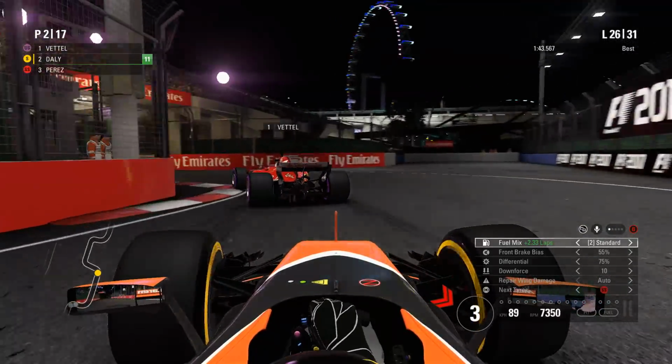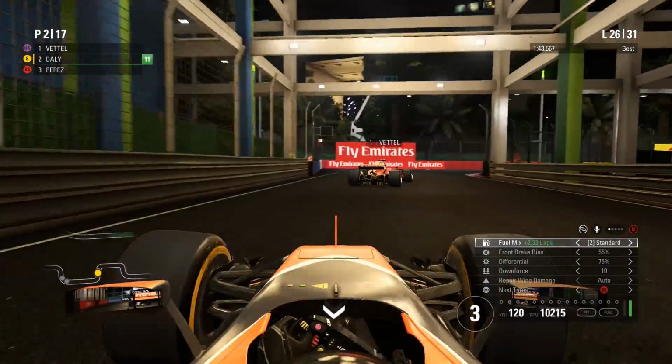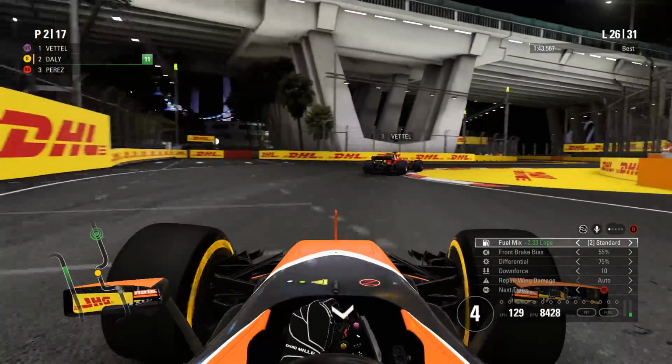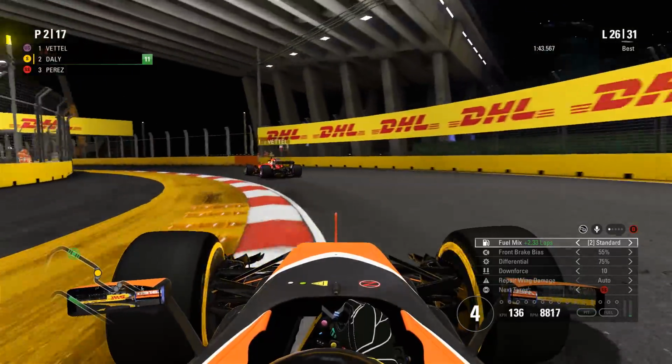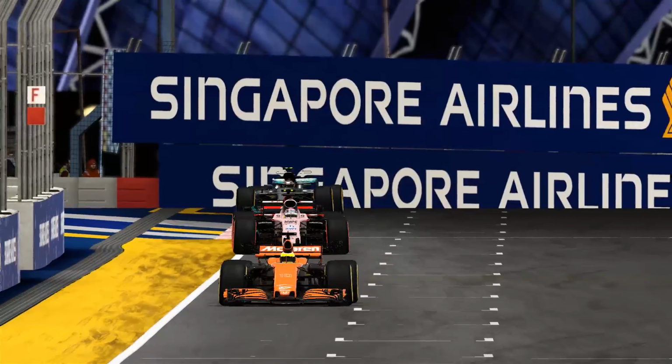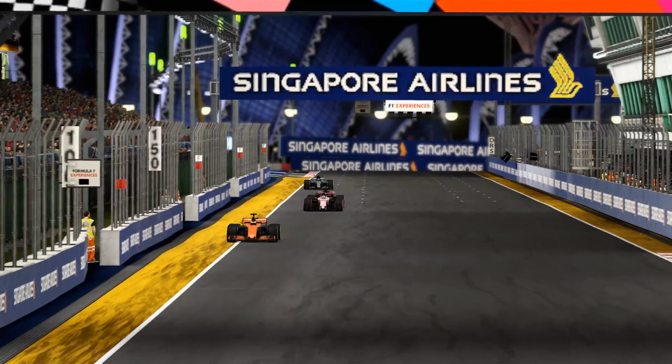That's it. That was all I could offer. I was basically at the limit of those tyres. I wasn't too fast at this stage. I did everything I could with the strategy to get myself in this position, but in the end, Vettel in the Ferrari, he was way too quick, and he takes the lead back.